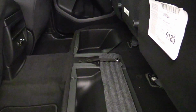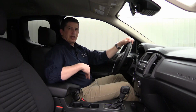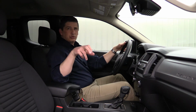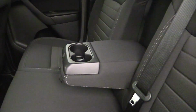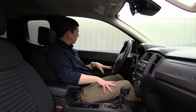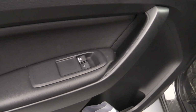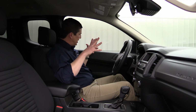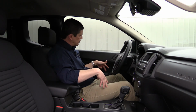It should be positioned in the same place, whether it be on the Super Crew or the Super Cab versions back there. You will have a power point back here as well, and on your Super Crew models you will get an armrest that comes down as well if there's no one sitting in that middle seat there. Up here on the door you have your power windows, locks and switches for you, so no power mirrors, but you will have power locks and power windows with the power one touch for the driver's window.